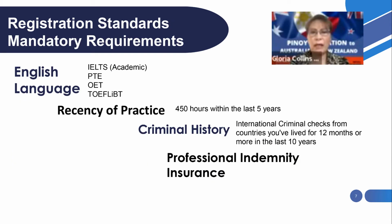Now, registration standards for Australia have the mandatory requirements, which you must meet first before you start anything else, okay? So for your English language, you need IELTS Academic 7 in each band, PTE minimum 65 in each component, OET B in each minimum, or 350 for the new grading system, and the TOEFL iBT. You have to have at least 450 hours of practice within the last 5 years.